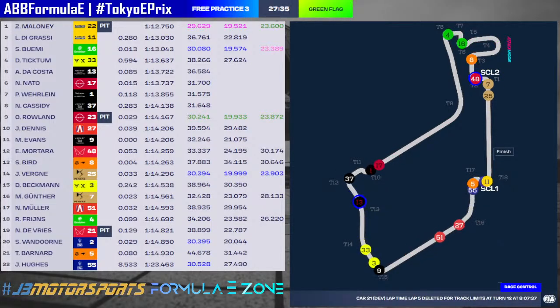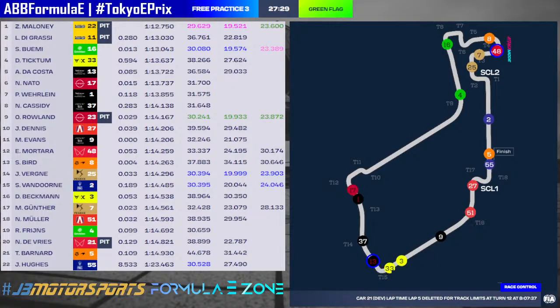This is run out of turn 2, down the drop into turn 3. Snap of oversteer there. They have reprofiled the entire first sector, including resurfacing out of turn 2 to turn 3.